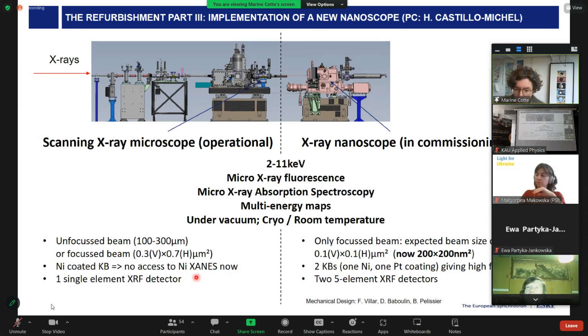Also something which will be very, very important is the fact that in the past we had only a single element X-ray detector, and with the new nanoscope we will have a 5 element X-ray detector, meaning that the detection of the fluorescence will be much more efficient.